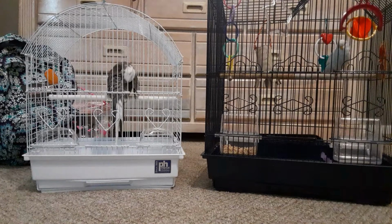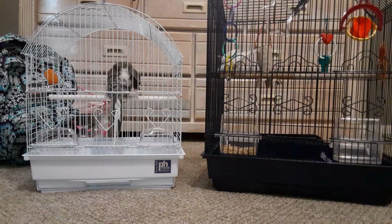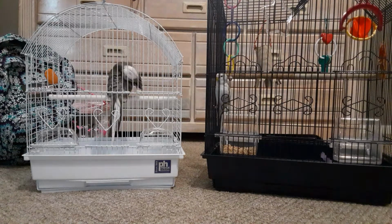So, there are many different types of travel cases for big or small birds. So, the one that I first got for Spooky, Zippy doesn't need a travel case because he's a small bird and he has a small cage. But I definitely needed a smaller travel case for Spooky because you guys have seen his cage. It's massive and we could definitely not fit that in the car.